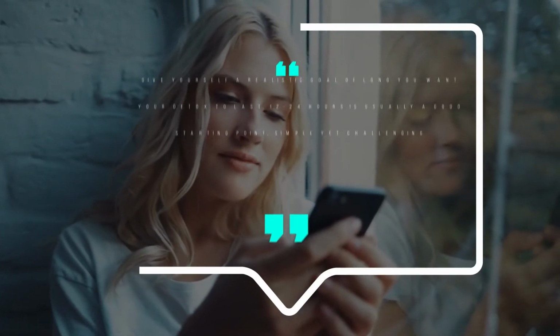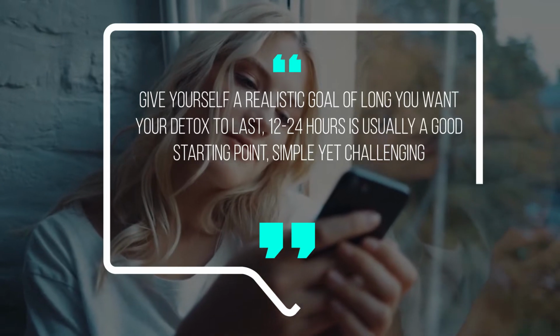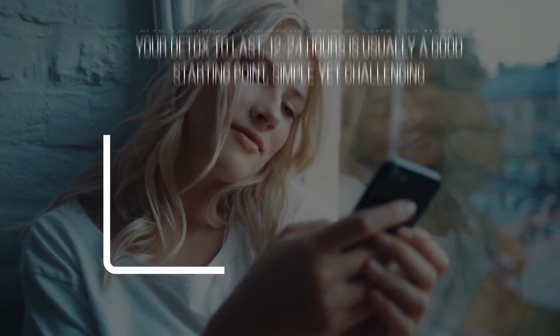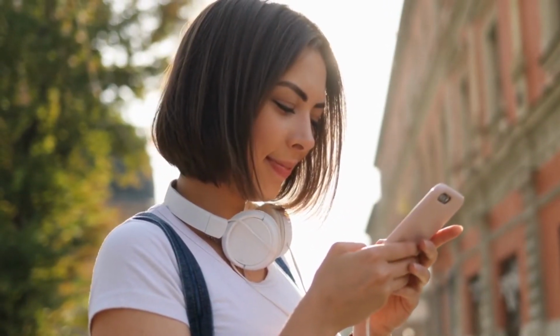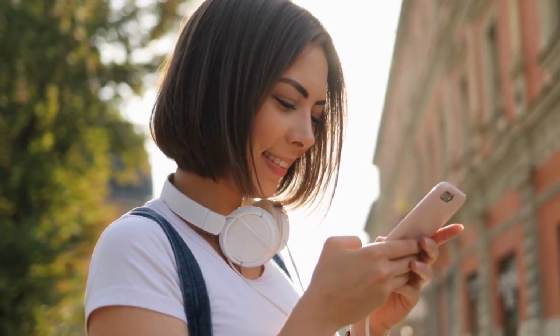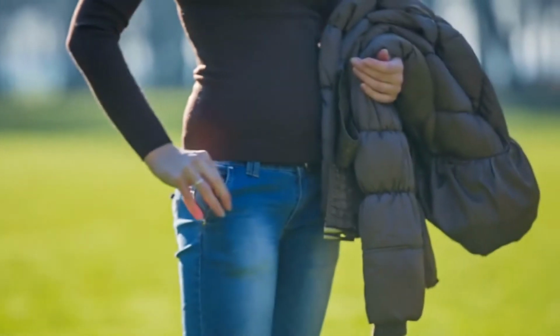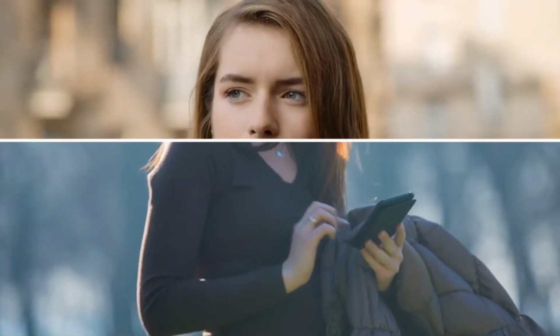Give yourself a realistic goal of how long you want your detox to last. 12, 24 hours is usually a good starting point. Simple yet challenging. Even deleting these apps for a short amount of time will make the idea of limiting yourself seem so much more doable in the future. During this time of no app access, try to notice how often you think to check them in a day, what thoughts come up when you're not always distracted, and the things you've experienced by being present.